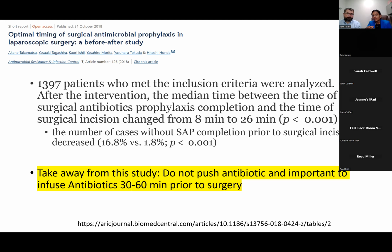So when you cut the skin, the cut time is so close to pushing the antibiotic that you do not have enough systemic absorption of antimicrobials to be effective to prevent surgical site infection. So this is a really good takeaway. Here's some data that shows if you did it too fast versus 26 minutes, you actually saw a decrease in infection when it was around 30 minutes or so.